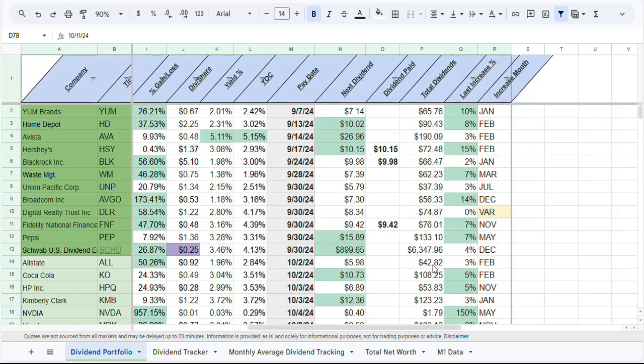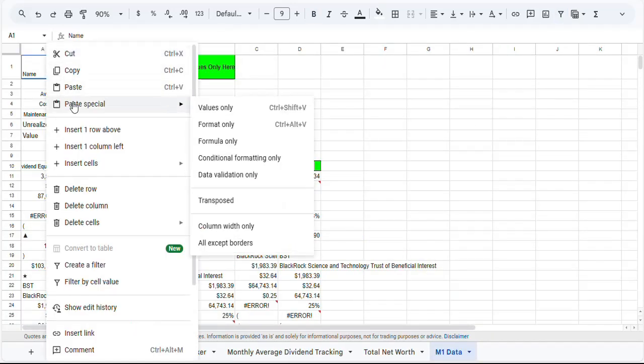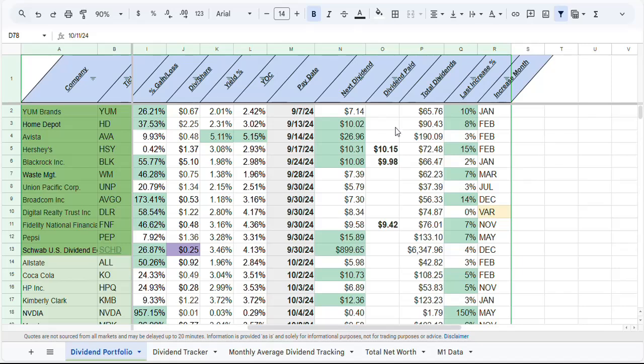So we'll go to the M1 data tab, paste this in. And again, SCHD was having issues, so I had to do equals to pull these 3 values. Even though the 3 values were there in this column, it wasn't pulling them. So I'll do some investigating to fix that. So let's see if it worked over here. And we can see with Hershey's, the old dividend was going to be $10.15.